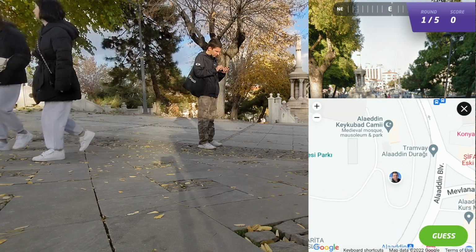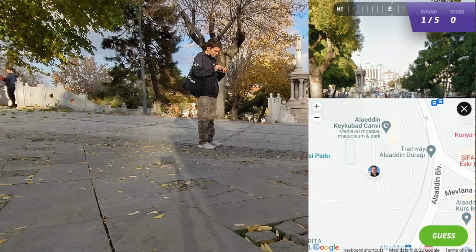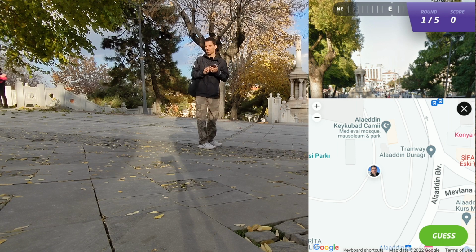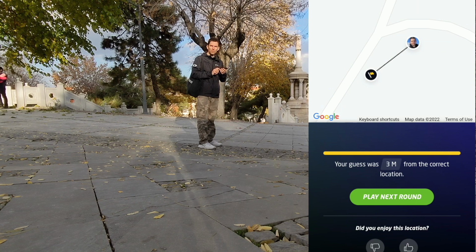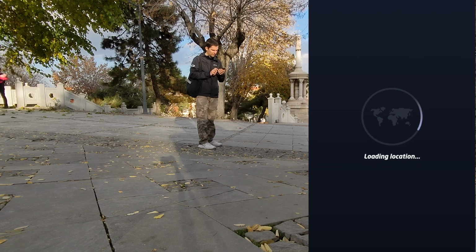Oh, hang on. Cannot see the road signs on the map, but I think this is it. Do we have another building? I think it looks like this spot. I mean, I should be close enough anyway. 3 meters. Here we go. 5,000 points. Let's do the next round.